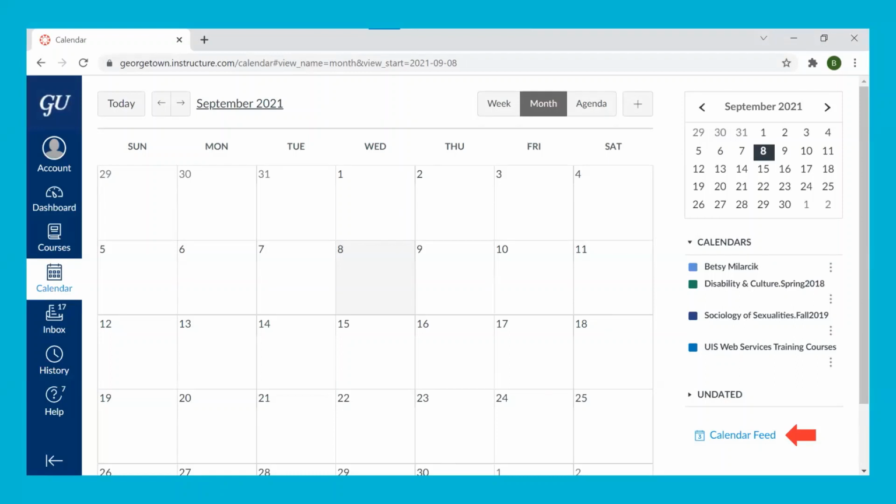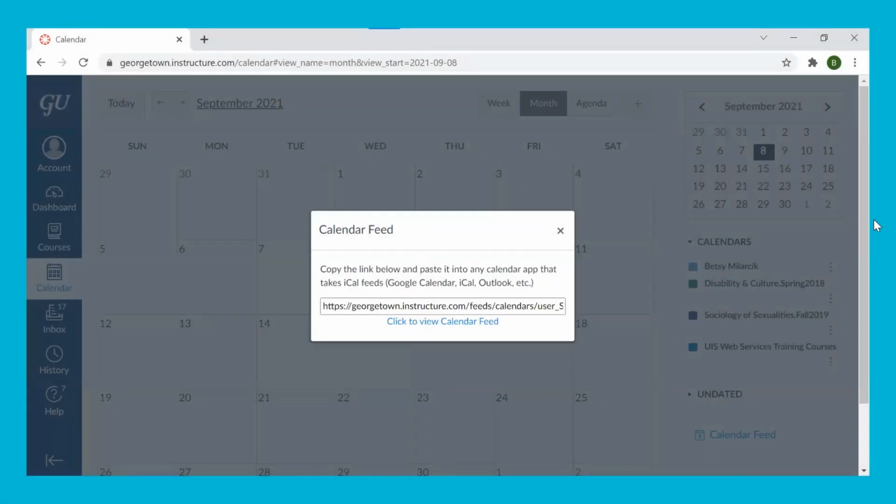If your professors are using Canvas heavily, you can consider embedding your Canvas calendar into another calendar, such as GCal, Google Calendar. I'm going to show you how to do this for Google. So you navigate to your Canvas calendar page through the left-hand menu. On the calendar page, there is a link labeled Calendar Feed in the lower right-hand corner. So down in this corner, you have this link. Clicking on Calendar Feed will provide you with a link that you can add to several other calendar programs. So let's take a look how to add this to Google Calendar.